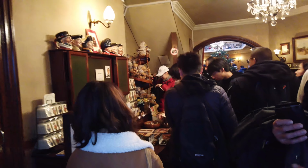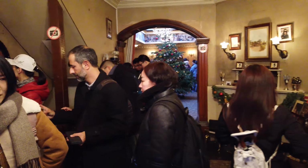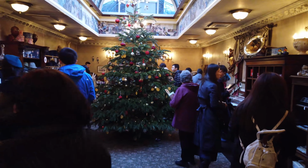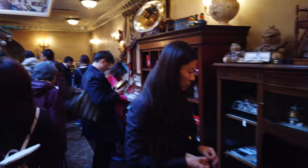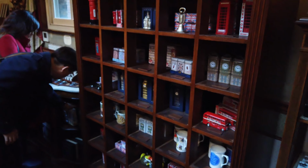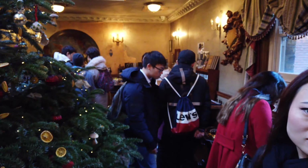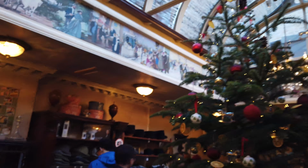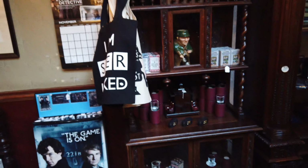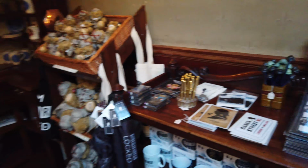It's a little museum. Wow. So it's quite lovely in here actually. Oh, it's cold outside. They kind of monetized the whole Cumberbatch thing, yeah. But this was actually his house, wasn't it? I think he lived upstairs. Do you want to get a souvenir then? No.